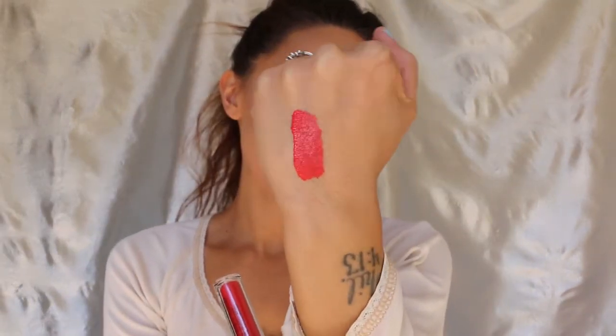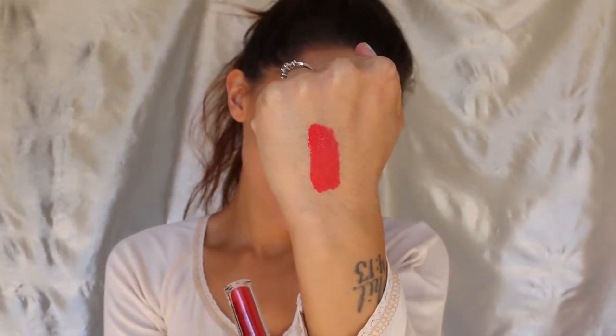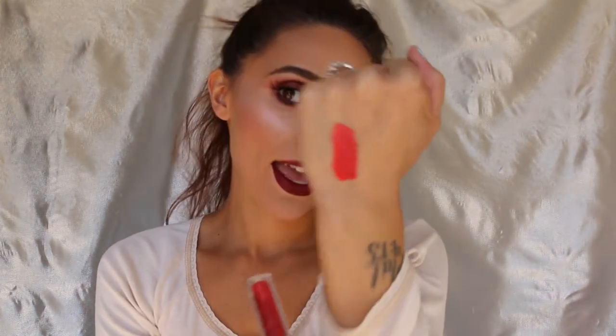They're so nice. So this first one right here is Spice, and it's kind of like an orangey, corally red shade is how I would describe it, and it's super beautiful. These go on opaque, they're creamy, they dry down matte, they don't stay glossy looking like some of the matte liquid lipsticks that are creamy.